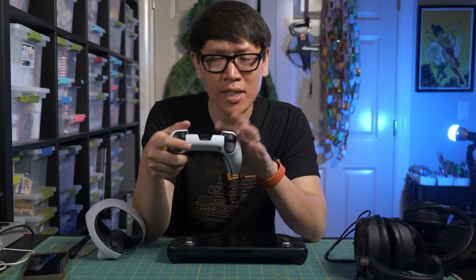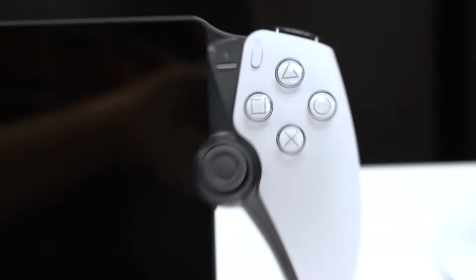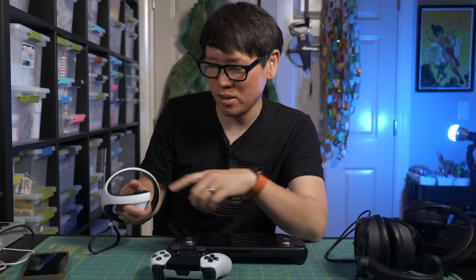And while it does have button parity, the thumbsticks are not the exact same thumbsticks as on the DualSense. They're the thumbsticks that are on the PSVR 2 controller. So a little bit smaller and definitely not as nice as the one on the Edge controller for sure. There are microphones built in, there's actually a 3.5 millimeter headphone jack, and some speakers at the top.